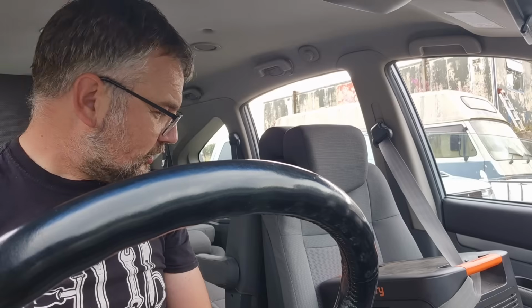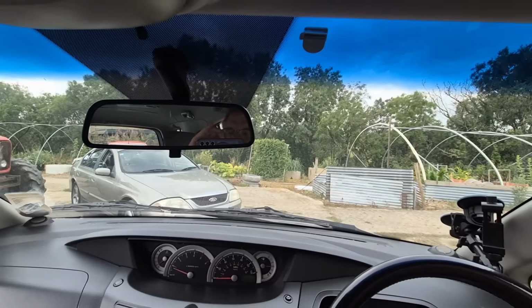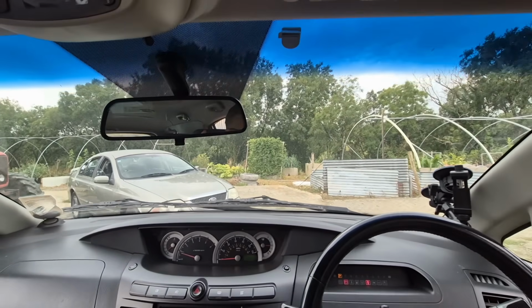Oh, there we go. We are up and running. The battery is charging from the Jackery. We should be good to go down the road. I'm going to do a quick wiper test because I want to know, are the wipers faster now because it's seeing more volts? Oh, look at Betty the Aussie Ford, isn't she beautiful?